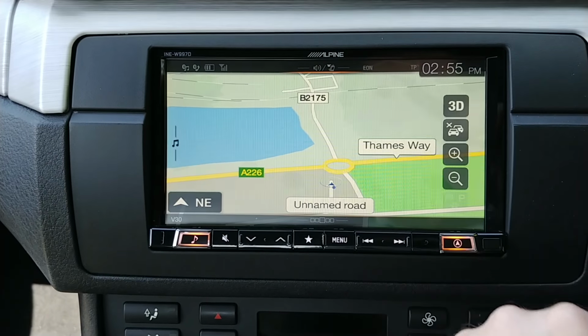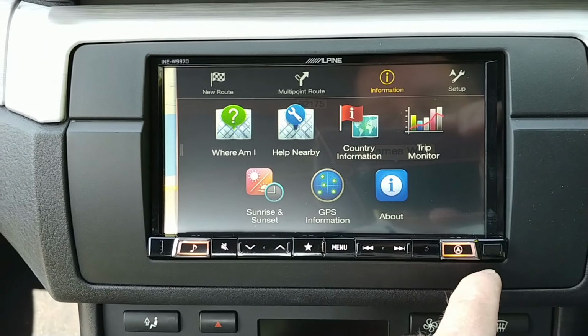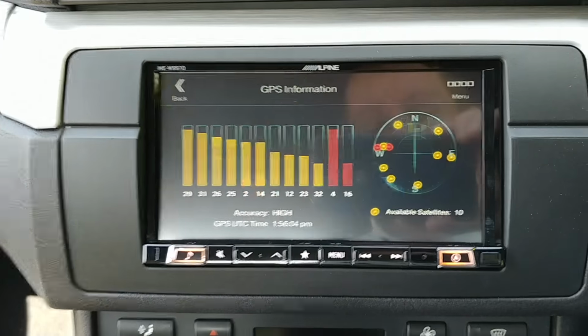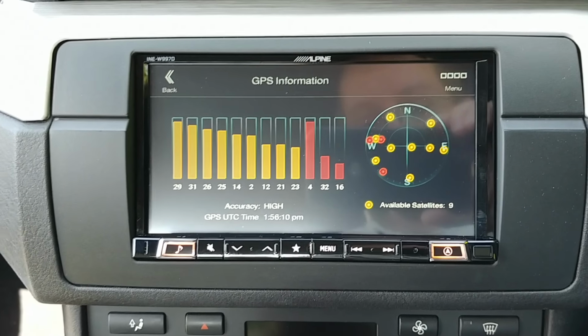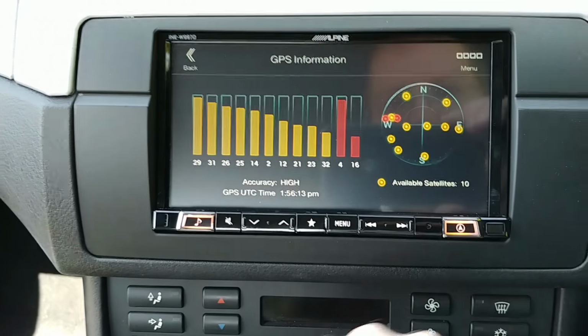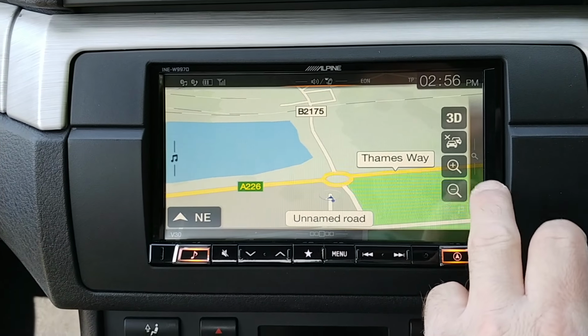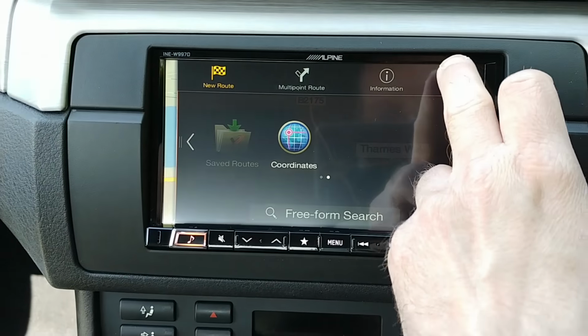Let's go back to that again. Information, right, there we go. So sunrise and sunset, GPS information, so it should tell me a fair chunk of information, the amount of satellites and accuracy, etc, etc. So you can press either that button up there or the navigation button down the corner. What else have we got?